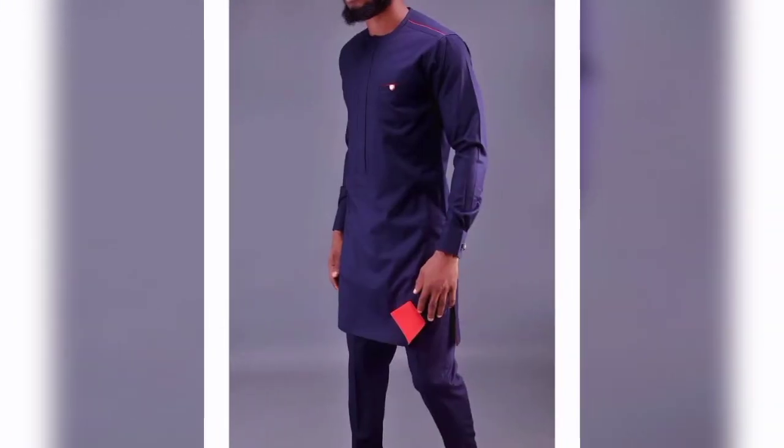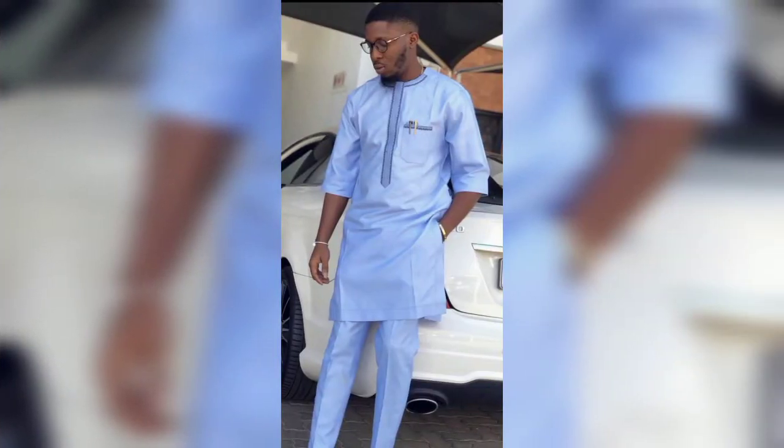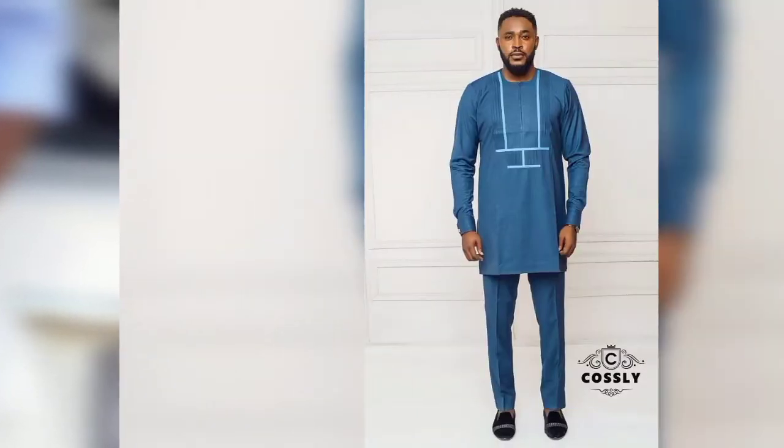So these styles and designs, they're looking so cute. Just take a look at this one. It is amazing. It is cute. It is very, very cute. I'm in love with these styles and designs because they are looking amazing.